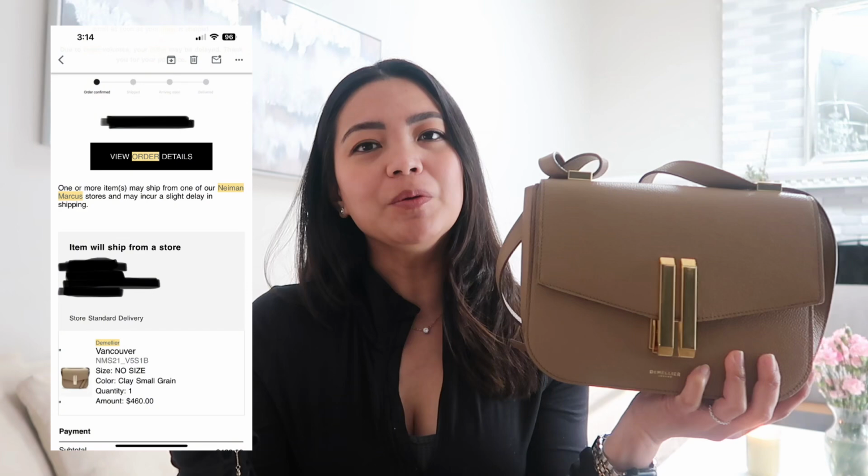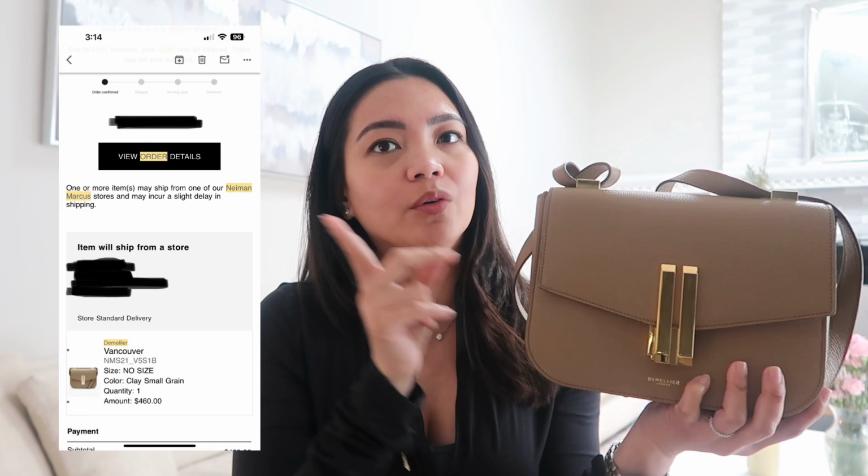So here is the Demellier London handbag. I'm going to be reviewing this. This is from Neiman Marcus and it was back in 2022, I believe. I will put it here, which I got from Neiman Marcus because a lot of people are still going and checking out my older videos and they're asking, where did you get that? I don't see it. They don't carry the grain styles. And here is my receipt, my purchase from Neiman Marcus. You guys can see it from here.